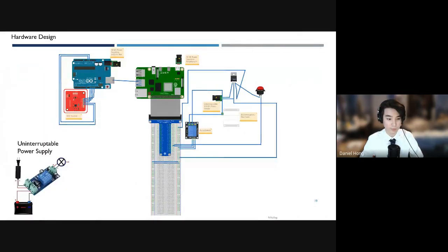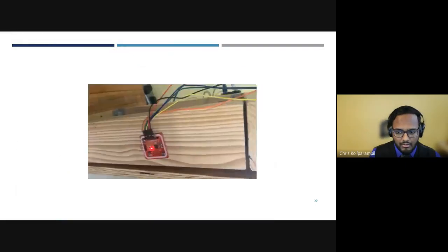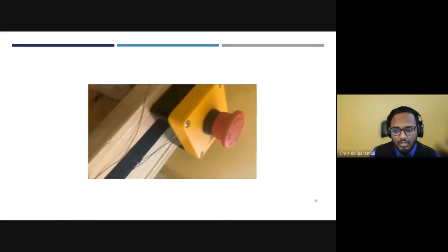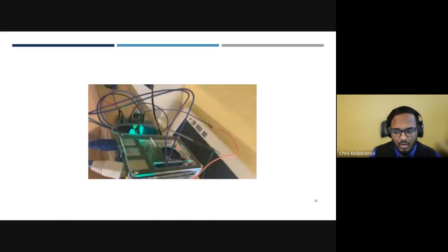This is a diagram of our final design, and this video shows what that looks like in real life. The red chip is a PN532 NFC module that you can see is connected to the Arduino, which in turn is connected to a Raspberry Pi. The Raspberry Pi acts as the brains of our project. Right before the Raspberry Pi, you saw the emergency switch that we implemented in case of a blackout.